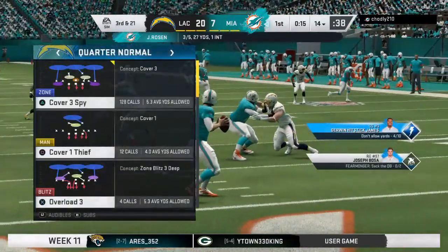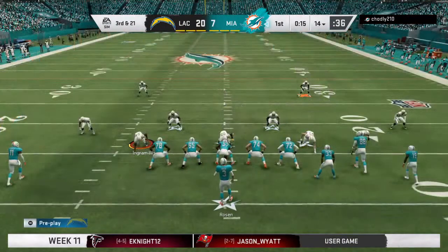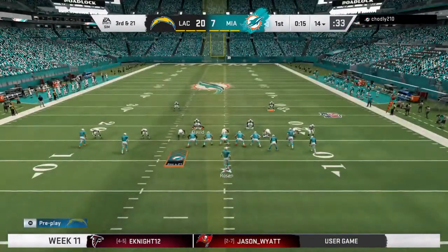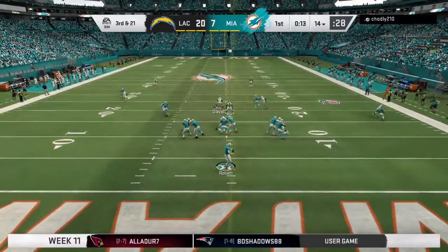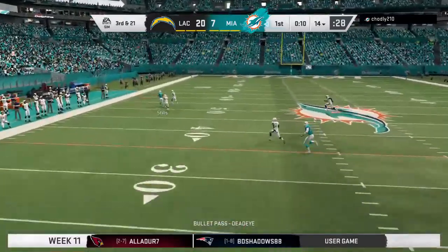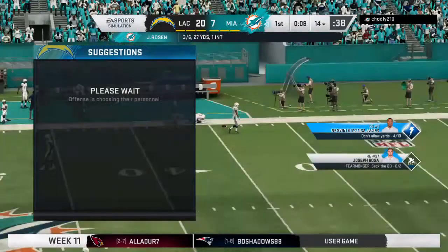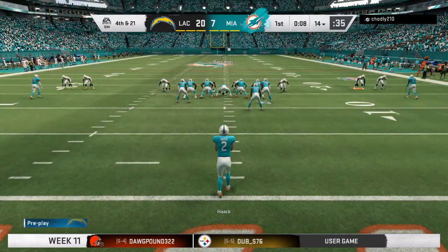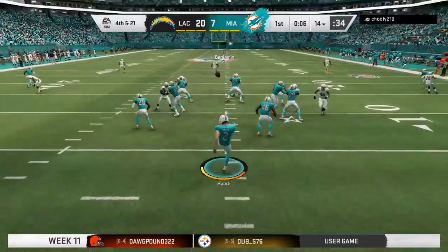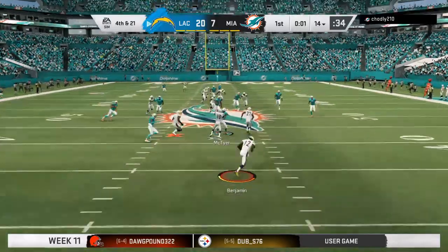They try to throw on second down, but this one is incomplete. An incomplete pass on that last play, and that means they'll need to come up with something here on third down. From the shotgun, it's Rosen. Going deep here for Stills. That's going to be knocked away and incomplete. Here's Matt Haack now as the drive goes backwards, so he's on to punt it away. And he's getting a workout here in this first quarter as he gets it away. Now Benjamin.